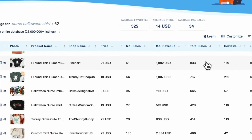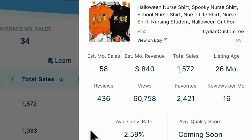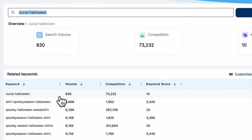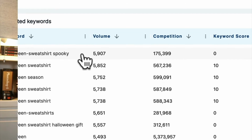So that's the first thing that Everbee does, it really lets us see the data of other products that are selling. So this way we can choose products that are already getting demand. And this way we're not guessing. So the second powerful thing that Everbee does that I use all the time is keyword research. This is where I can look at keywords for the product that I'm going to be releasing, and I can see what the other top sellers are using in their titles.